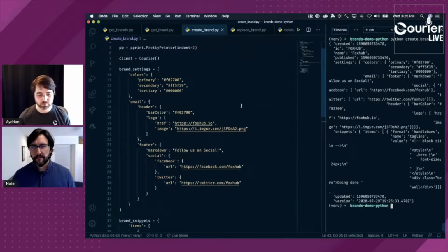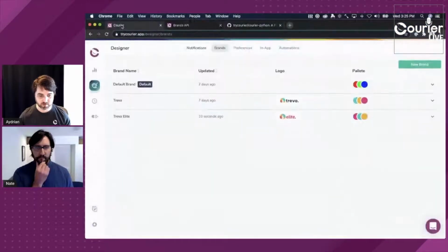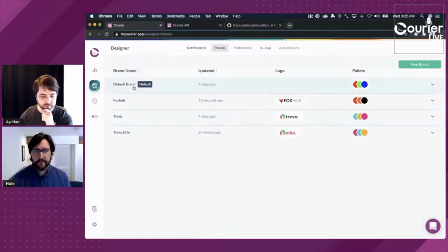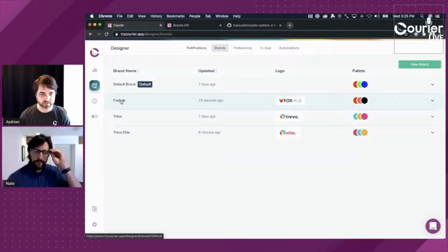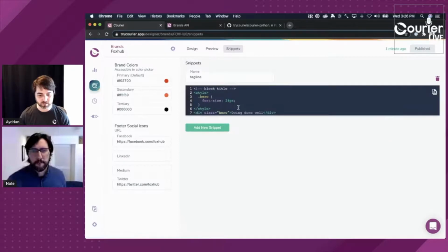But if we go back over to our Courier instance, and I think I'm going to have to refresh this, you can see that we have a new brand here. So this FoxHub brand came up. That's always nice to see. So it's got a nice logo. We've got our 3 colors. We've got our social media. And then we also have our snippet. So we have a tagline snippet for this brand.